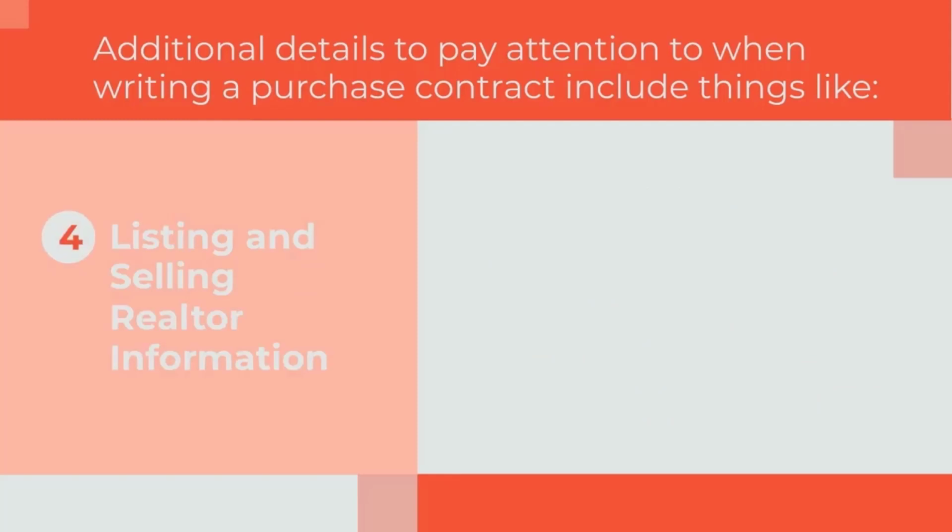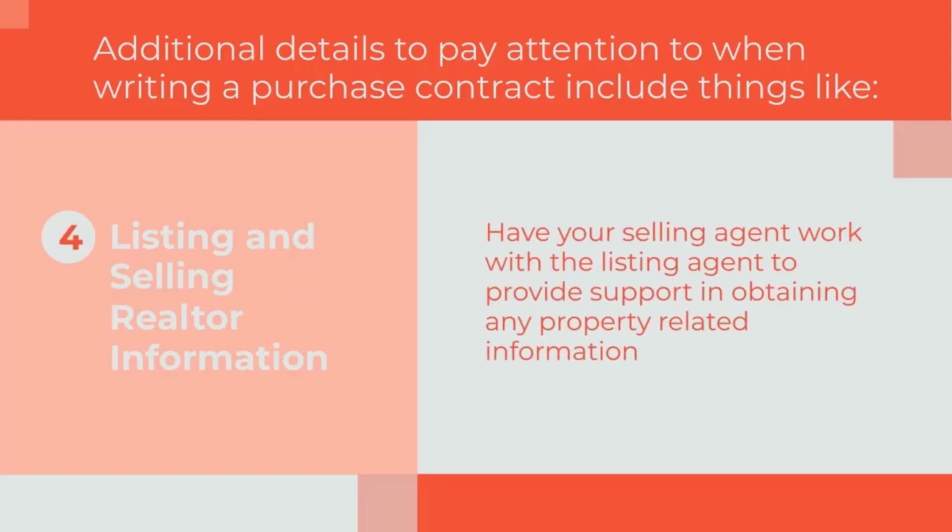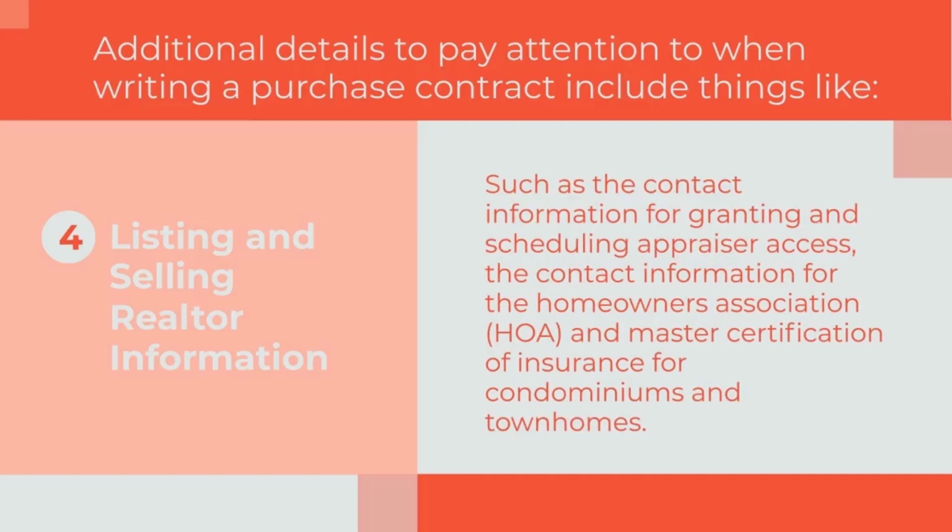Listing and selling realtor information. Have your selling agent work with the listing agent to provide support in obtaining any property-related information, such as the contact information for granting and scheduling appraiser access, the contact information for the Homeowners Association, or HOA, and master certification of insurance if you're buying a condominium or a townhome.